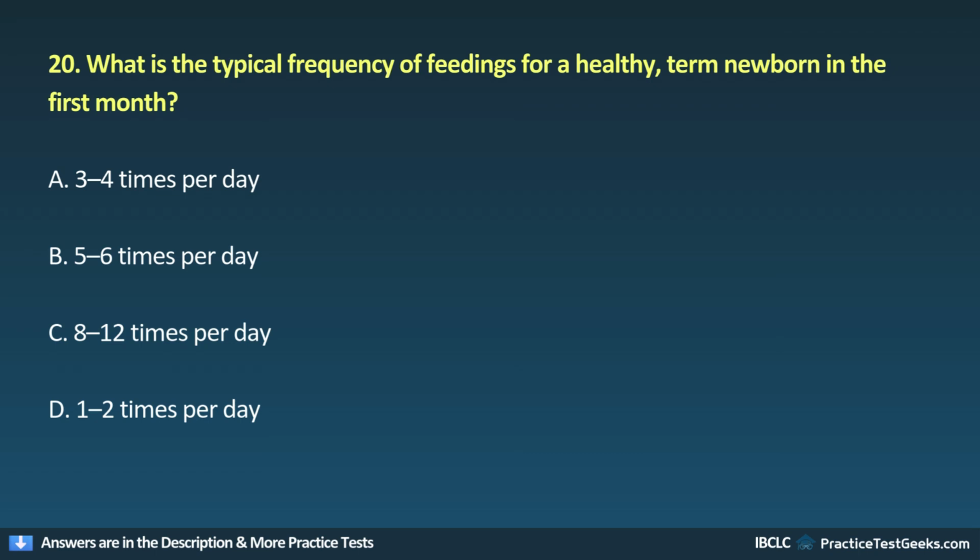20. What is the typical frequency of feedings for a healthy term newborn in the first month? A. 3 to 4 times per day. B. 5 to 6 times per day. C. 8 to 12 times per day. D. 1 to 2 times per day.